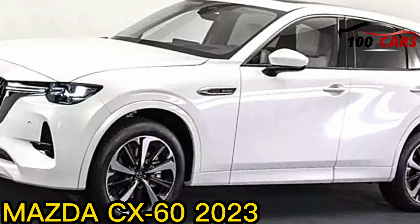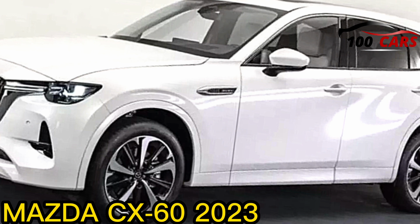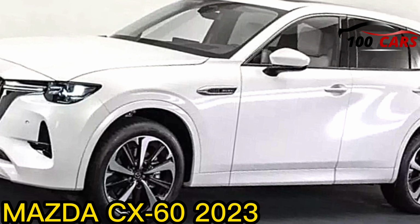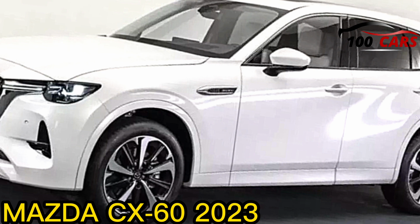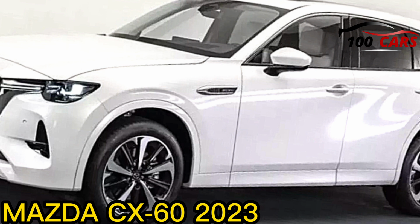The capabilities accessible to the subsequent driver can be picked by the fundamental driver. The Mazda CX-60 features an improved variant of the Mazda Harmonic Acoustics system originally developed for the Mazda 3.